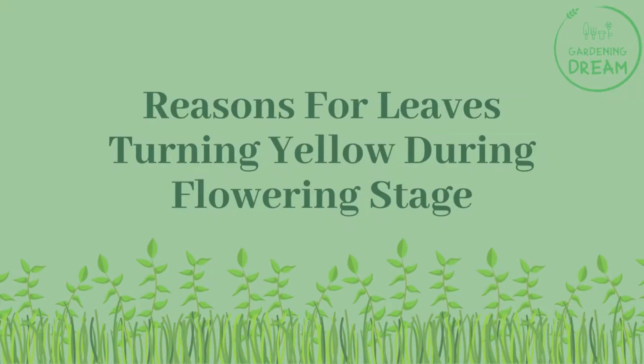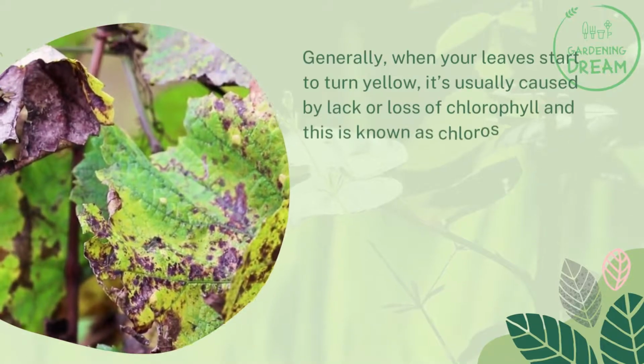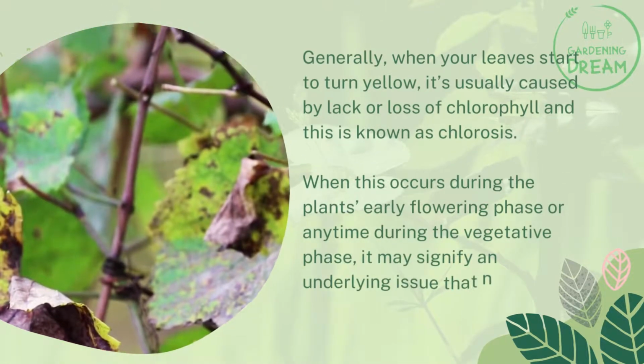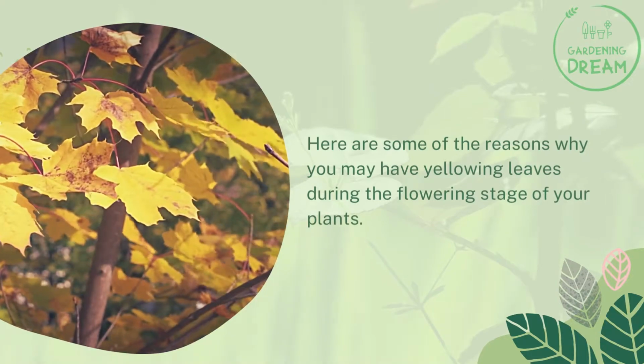Reasons for leaves turning yellow during flowering stage. Generally, when your leaves start to turn yellow, it's usually caused by lack or loss of chlorophyll, and this is known as chlorosis. When this occurs during the plant's early flowering phase or any time during the vegetative phase, it may signify an underlying issue that needs to be resolved. Here are some of the reasons why you may have yellowing leaves during the flowering stage of your plants.